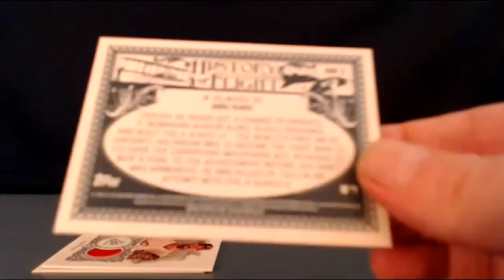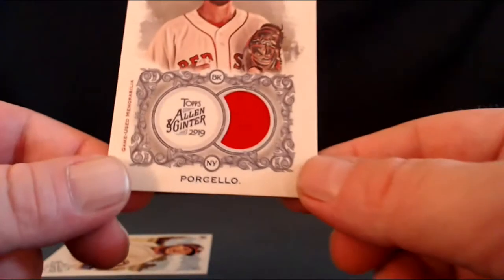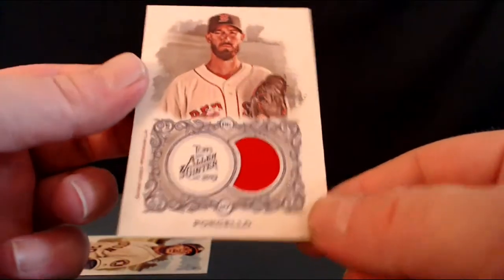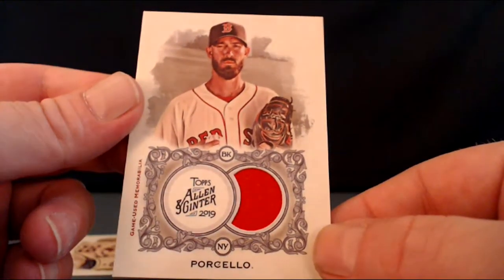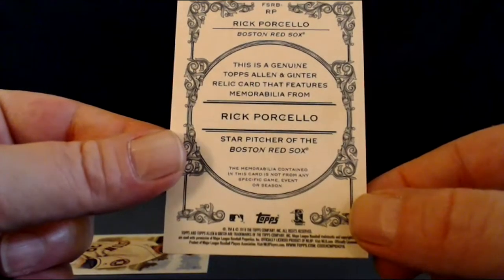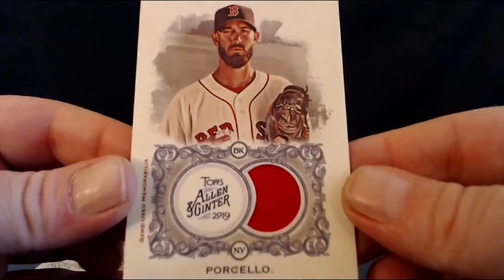Another aircraft card. This time it's the same one as before. And right behind that, here we go, folks. It's another hit. Four hits. Rick Porcello. Jersey card. That is an absolutely beautiful patch. The Red Sox. The Allen and Ginter insignia there. This is a genuine Allen and Ginter relic card. Rick Porcello. That really is a pretty patch.